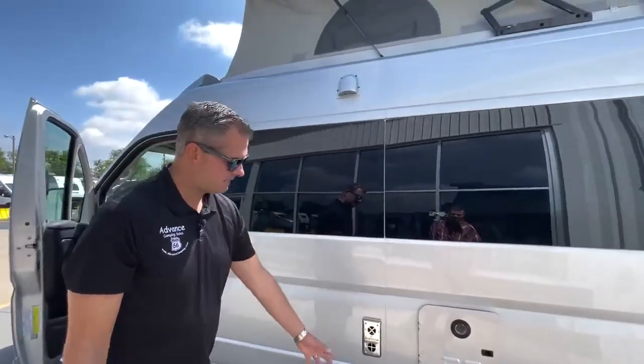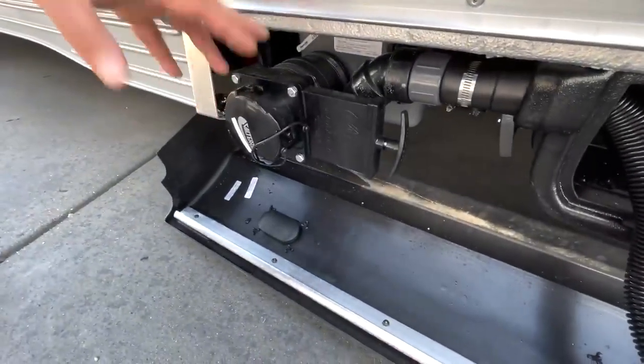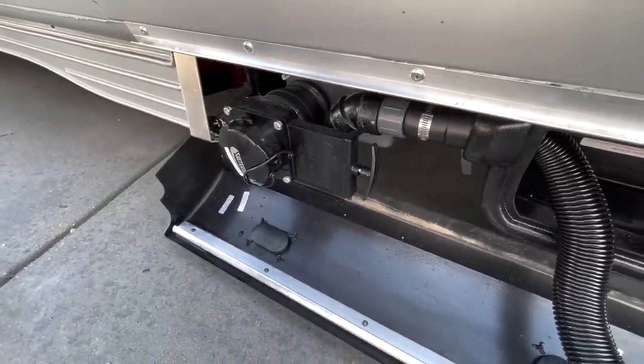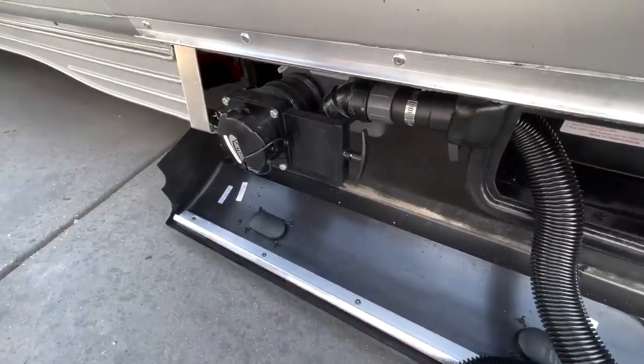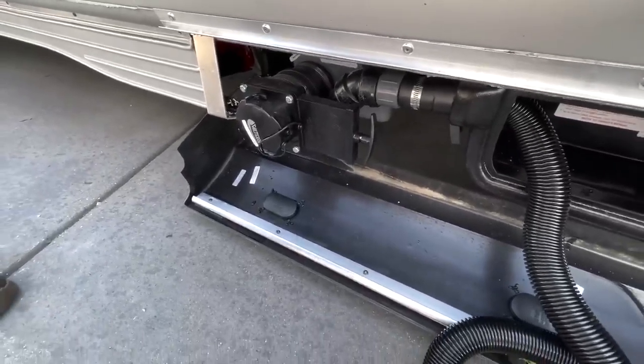And then the other thing, in the event, people always say, well, what happens if the pump stops working? Well, it doesn't happen frequently, it's very reliable, but this is kind of a backup plan. They do give you the option to hook up a traditional sewer hose and empty should you ever have an issue with it. So you might be wondering, what's the difference? Why have both systems?